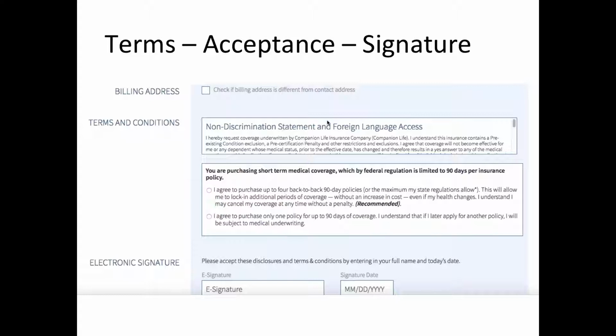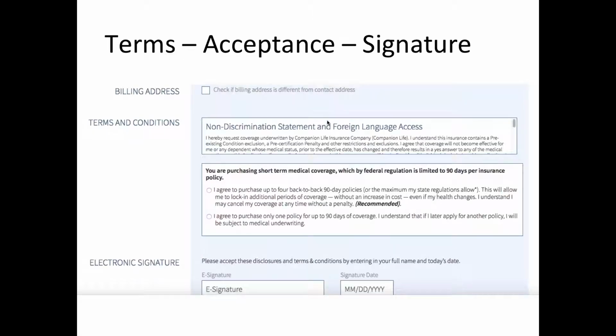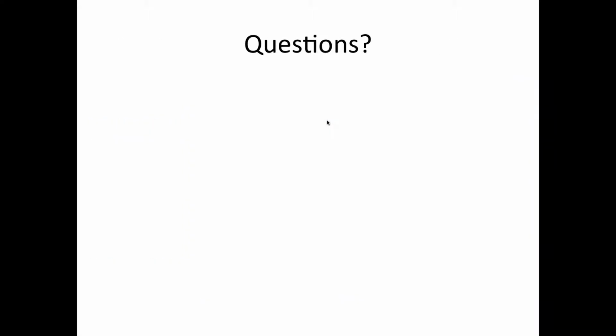The applicant then will get some terms and acceptance that they have to go through. They'll e-sign it, and then they'll be issued. Again, they'll receive an email that will welcome them to Pivot Health and provide them with a link to their ID cards and their certificates.